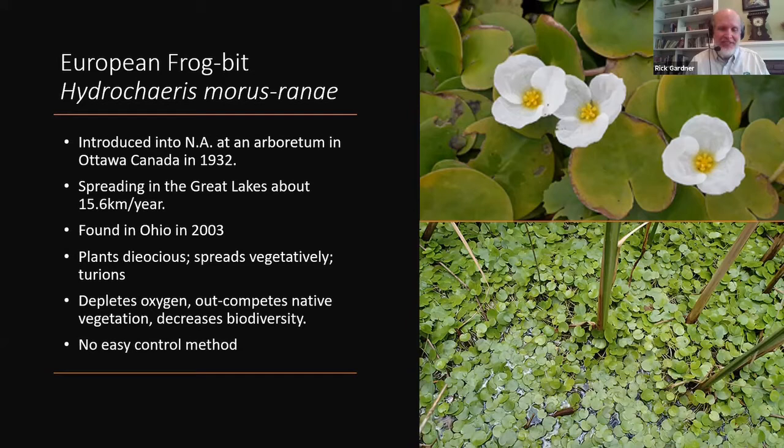And because of its dense vegetation, it shades out the aquatic plants below. And when it starts to break down, it depletes the oxygen levels. Because of those factors and other factors, biodiversity drops once it goes in there. And there's really no easy control for it. Mechanical control is just harvesting it, or if you catch it real early on, hand pull it best you can. But it's a hard one to control. And the best way is just try to keep it from ever getting into your water body or your marsh.